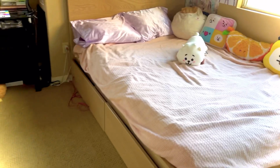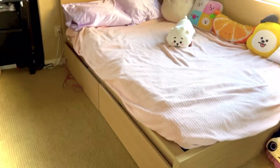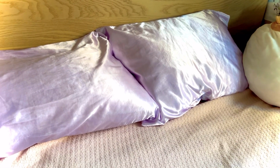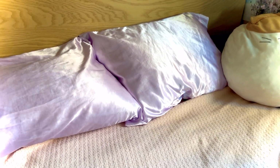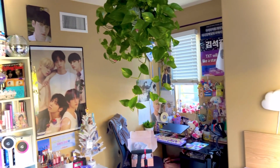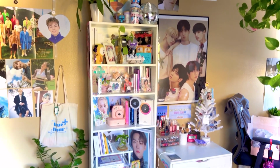In here is storage. This is a Malm IKEA bed frame, I believe. I put my clothes in there. It's not that exciting, to be honest. I also use satin pillowcases because I heard that it's better for your skin and hair. I don't really see a difference, but I'm gonna stick with it because I like how it keeps my pillows cold. Yeah, this is what my room looks like from another angle. I think it's super cute and I am obsessed with it.